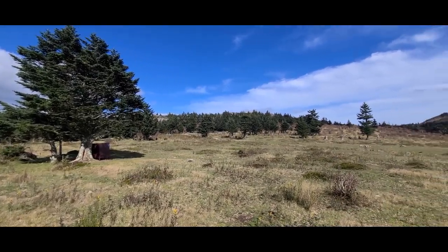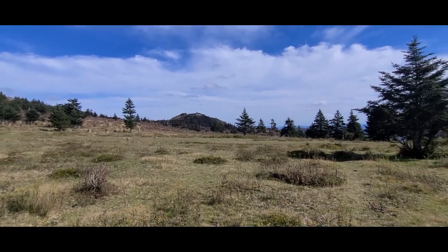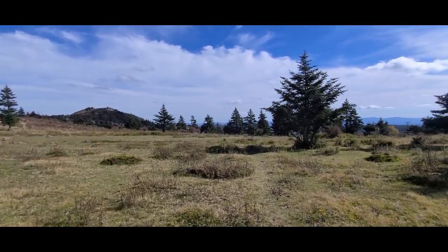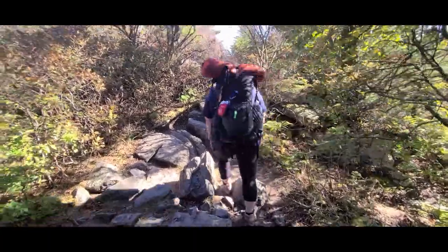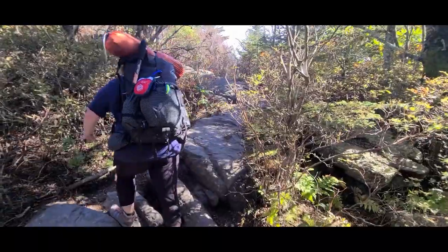Nice open campsite here at Rhododendron Gap. Bear box and water available as well. All of our water's filled up, and we've decided we're going to try and hike to this site that's right outside the Grayson Highlands State Park, which will leave us with a very short hike in the morning. Got this nice little scrambly section we're going through right now.